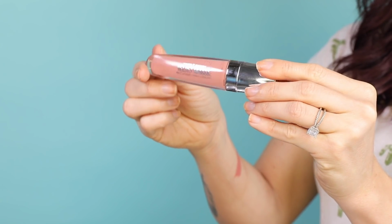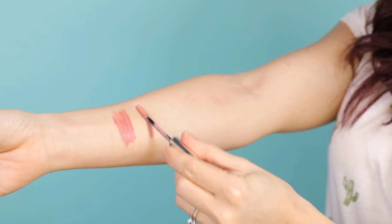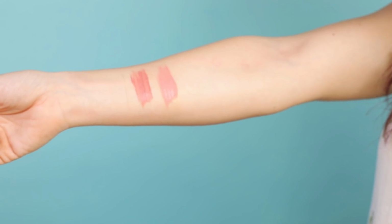The Velvet Mousse, they come in these cute little packets here. This is the Velvet Mousse in Forget Me Not. Cool packaging, looks very similar to the new Makeup Geek lip creams that just came out. This color is beautiful. It's just kind of a nudie pink.